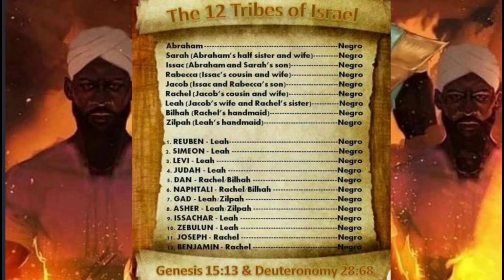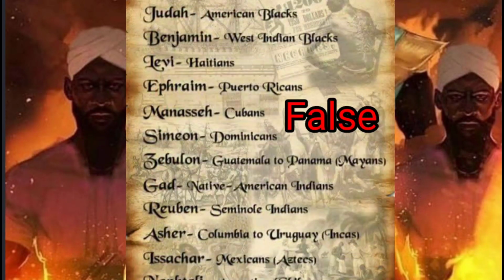But why is it when it comes to the so-called black people, these same genetic rules that apply to all the other nations don't apply to us? Why is it that the so-called black people, who are in fact the true Hebrew Israelites of the Bible, can look like any nation of people? Let's take a look at the fake 12 tribes of Israel chart that people tend to use when they're trying to identify who the true Hebrew Israelites are of the Bible.